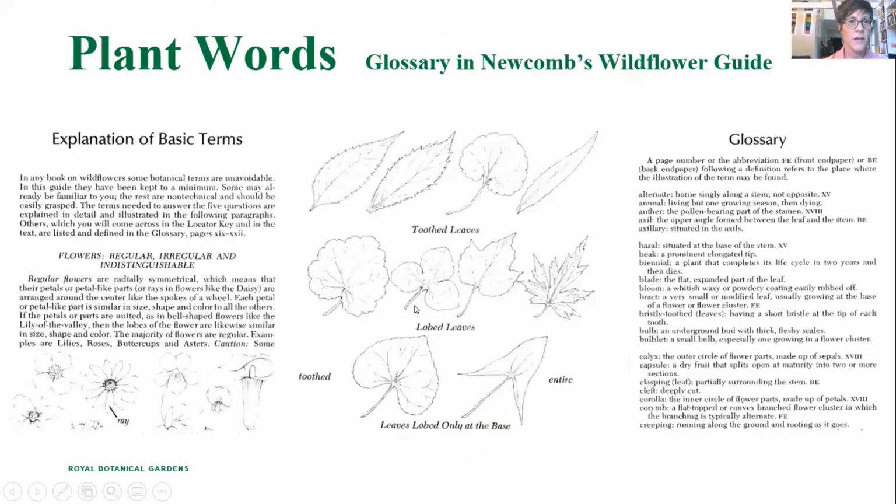Okay, so once you've got the tools, you need to have some botany words. And all of those tools that I just mentioned, all the field guides and the website, will teach you these words. What I've got here is a few scans of a few pages from Newcomb's Wildflower Guide. At the very beginning of the book, they have a section on basic terms where they go over the terms that they use throughout the field guide and show you pictures and explain them. And there's a glossary.